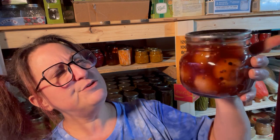It's a very simple solution with malt vinegar and some spices and a bay leaf. It's really, really good. I think I did two jars of this year. Again, I'm still learning how to grow onions. And in the meantime, these are fantastic.